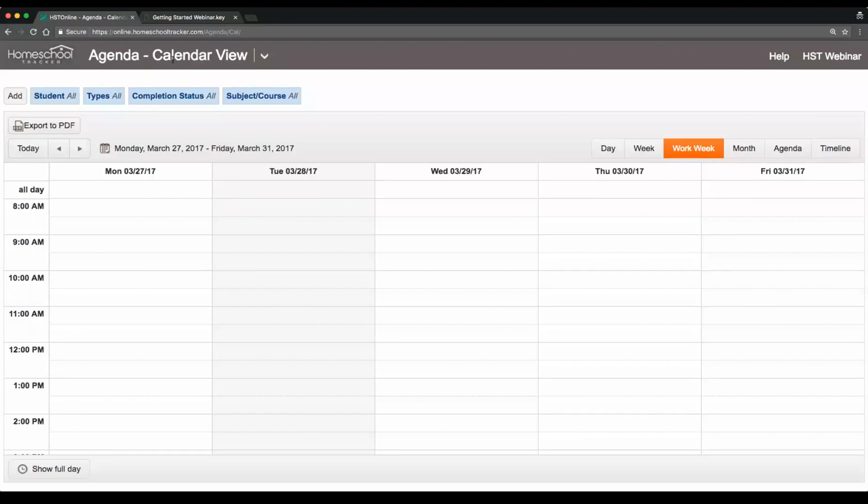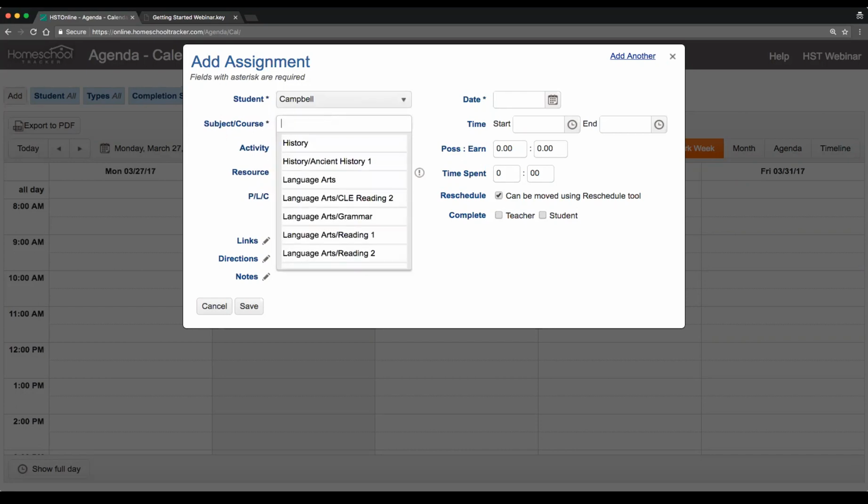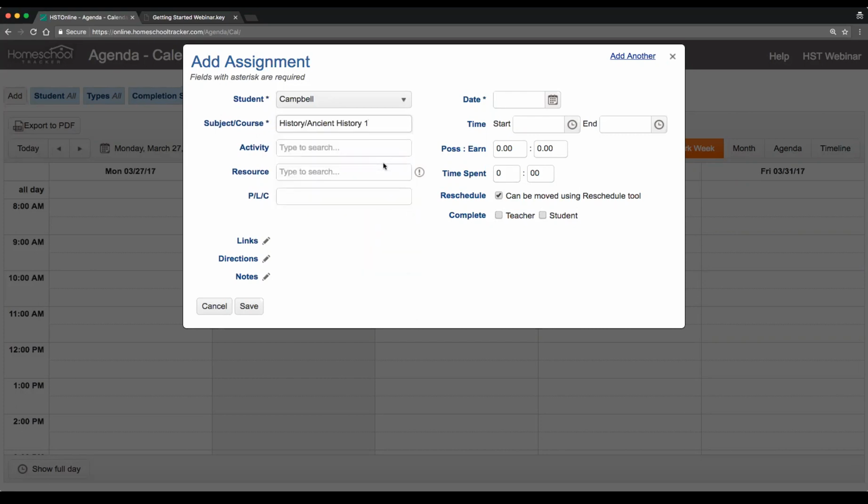So right now I'm in the agenda calendar view, and what I want to do is just create a single assignment. So I'll go up to add, I'm going to choose assignment single. So this is that assignment entry form that we saw earlier. So I'm going to choose a student. In this case, I'll choose my daughter Campbell. And then we need a subject course. So I'm just going to hit the space bar to open up the list of all of them. And let's choose Ancient History 1.